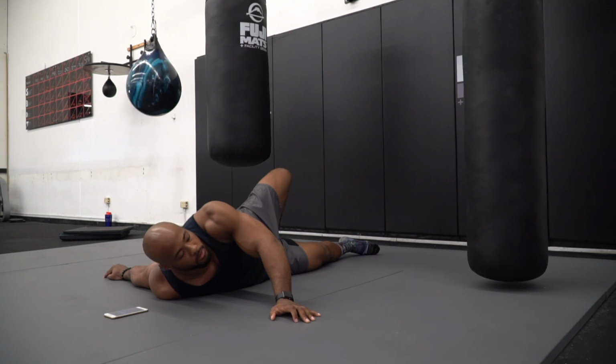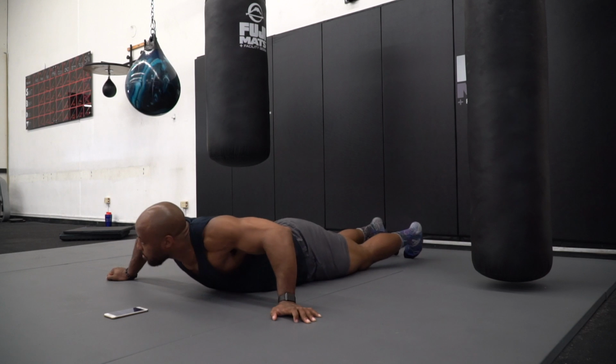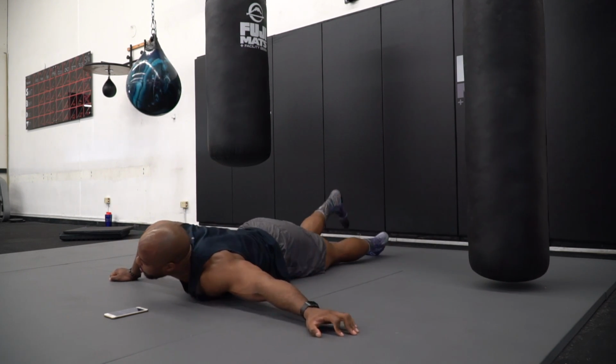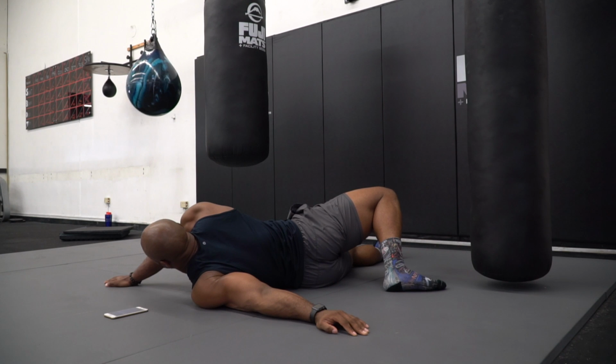Go ahead and hold the position for another 10 seconds. All right, slowly come out of that side. We're gonna go ahead and head into the twisted cross on the left side. Remember, go gently into this stretch.